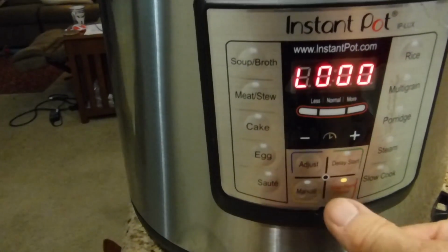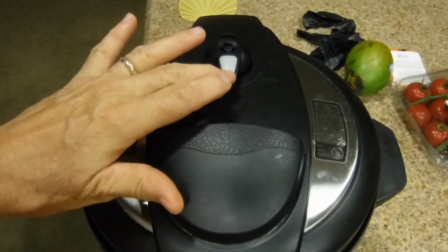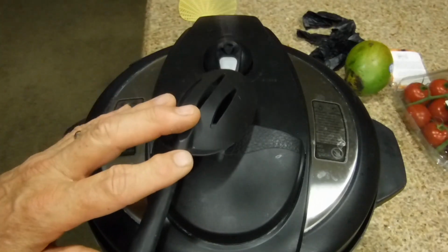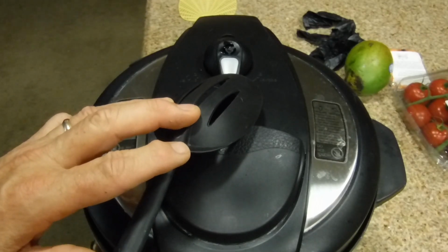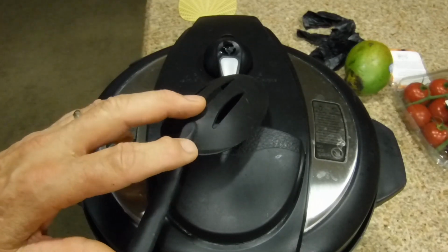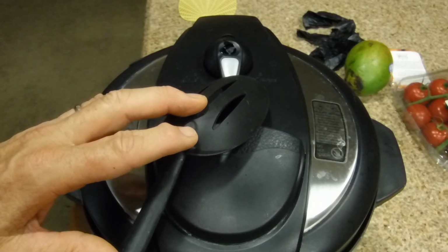Okay, so the button just rang, so we're going to turn it off. Then we're going to do what they call fast venting. So you're going to need something to be able to hold this down. I normally use a spatula or a spoon. The reason why you don't want it naturally vented is because it takes about 15 minutes to slowly vent through this valve. And then if you did that, you'd have mush apples. We don't want any mush.